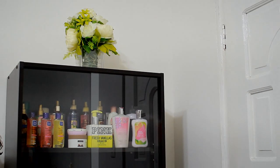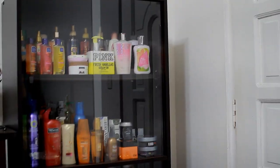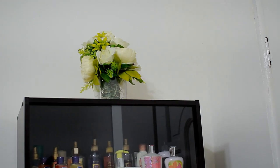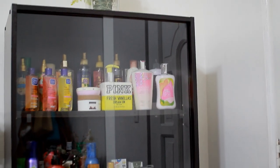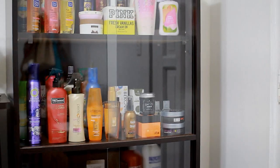I just bought this smaller storage because I don't need that much, since some of the things that were in my storage cabinet before were already either in here or in there. So starting from the top, I put a little flower vase to make it more chic, and on top right there is where I store some of the face stuff, some perfumes and lotions, and the second layer is where I store basically some of my hairstyling stuff.